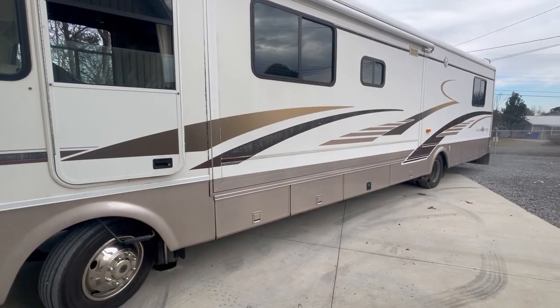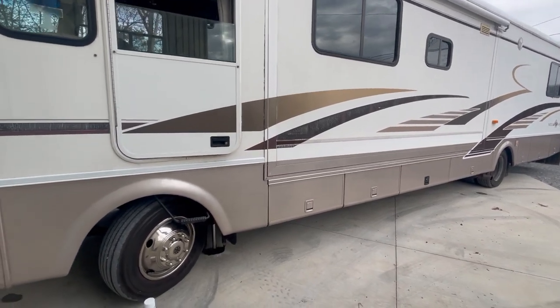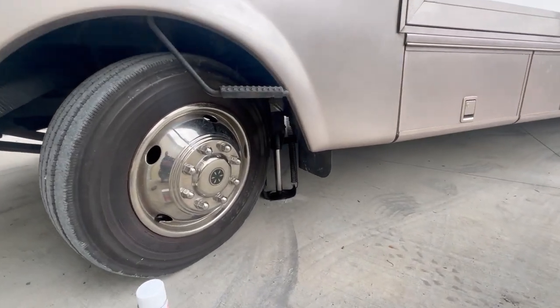So Brandon and James are out here working on this little Mountain Air, as you can see. And we've got this HWH jack extended.